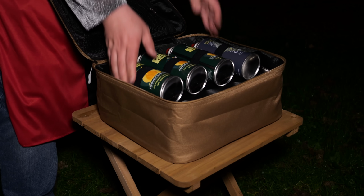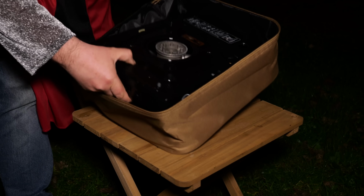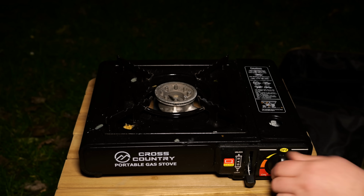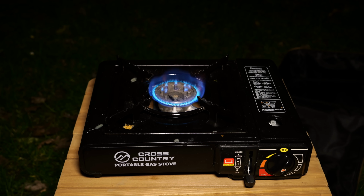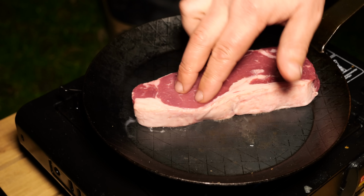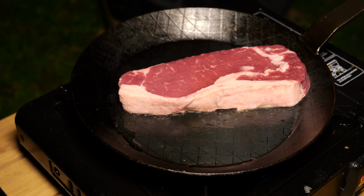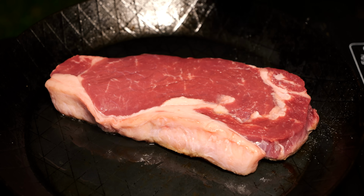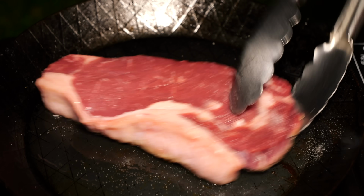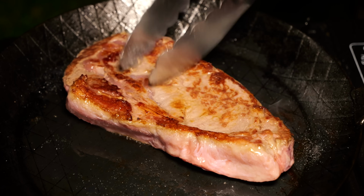Right, let's get this stove out. And we can cook dinner. First up I need to cook some steak. I've got some sirloin here. Quite a thick one actually, so I'm just going to turn that heat down a bit. Right, let's throw some seasoning on this side. And then we can get that turned over. That's looking great.